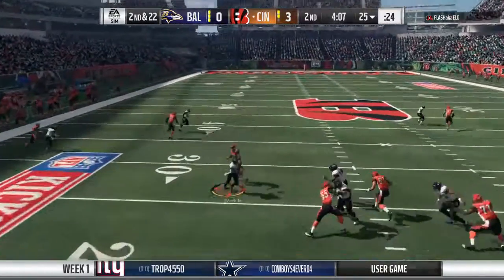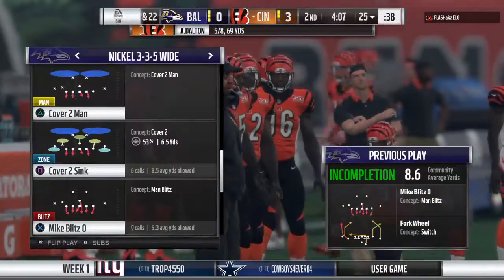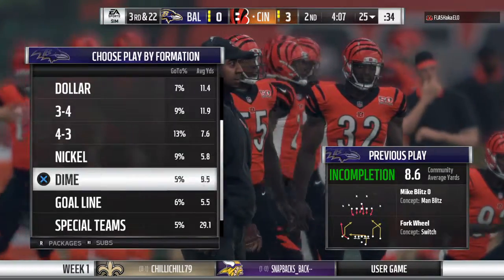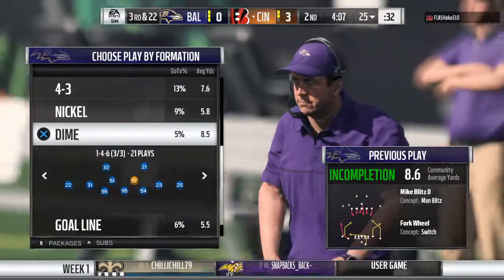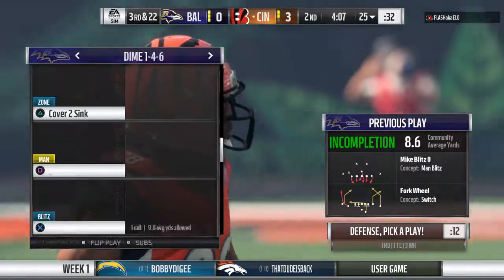Second down, Dalton. And that's incomplete. I know our vantage point might be a little bit better way up here, but that looked like an ill-advised throw to me. I didn't see anything open, and this play just didn't look right from the beginning. It did not. I thought he might get outside and just chuck it away. Dangerous pass, incomplete.